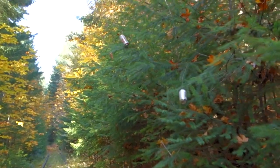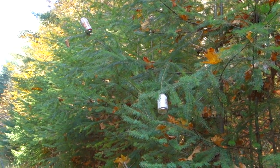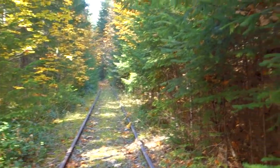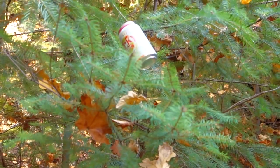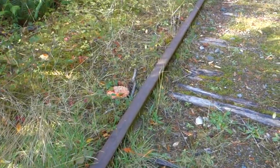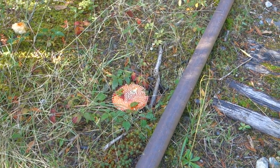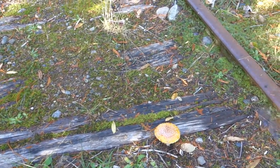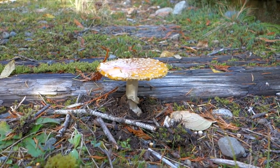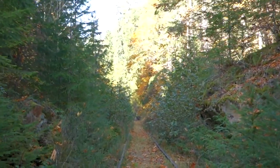Hey, Port Alberni Christmas tree. Looks pretty nice. That's a beauty. Here's some nice mushrooms. Nice to look at, is what I mean. Here comes the mile 29.9 trestle.